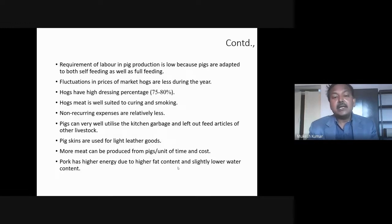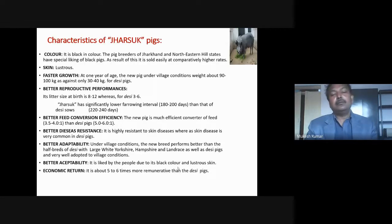Pork has higher energy due to higher fat content and slightly lower water content. Higher fat content is also required by the farmers, especially the laborers. They require more energy, more fat. So that's why pig is liked by the farmers and by the villagers.